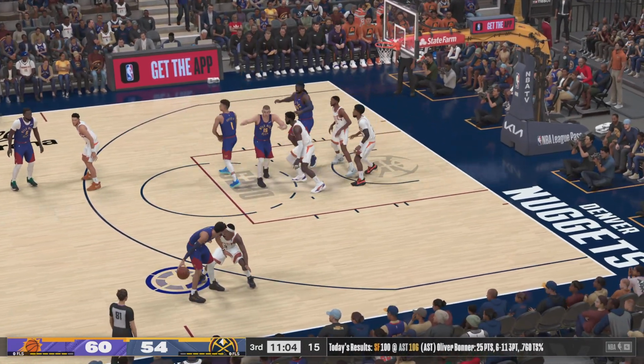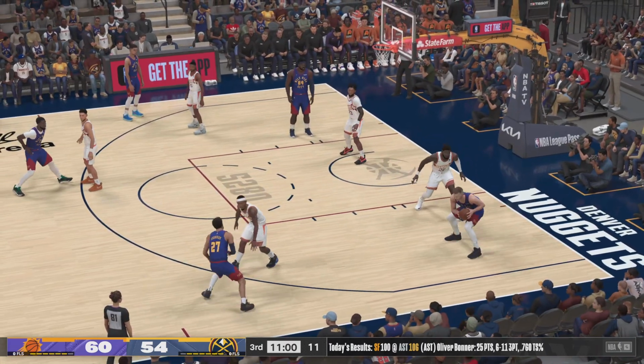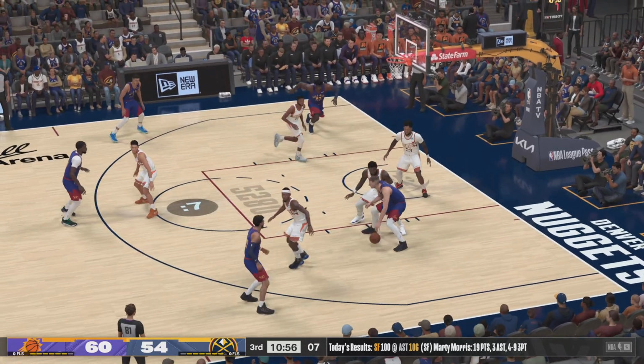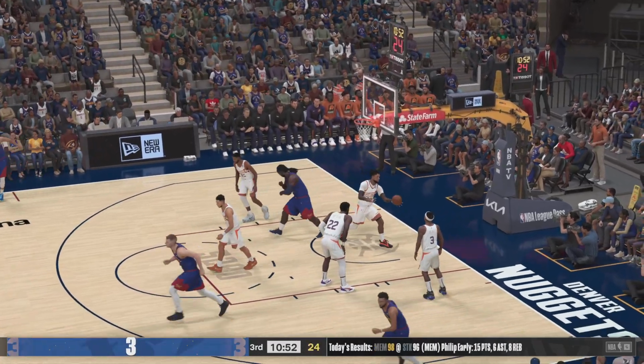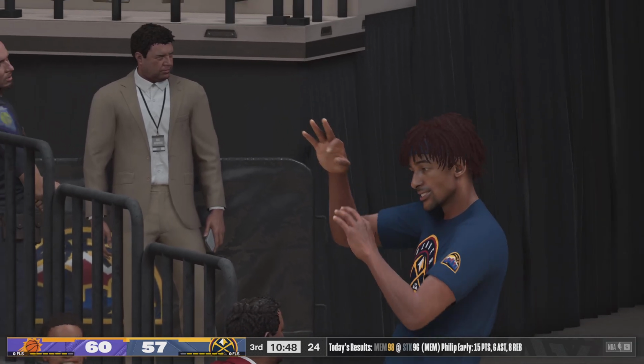Murray outside. Pass to Jokic. Outside, Porter. Beyond the arc. Good, and the assist goes to Jokic. Jokic just got his fourth assist with that last one here tonight.